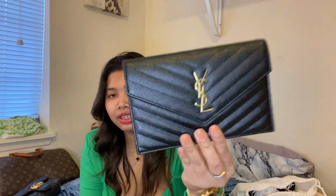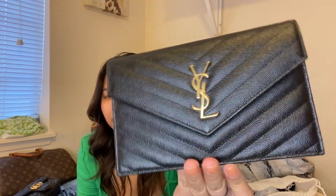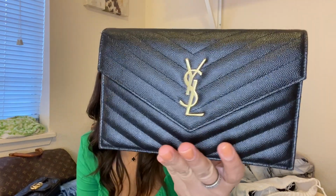This is my evening wallet on chain, that's what people call it, in caviar skin. You don't need to baby it. I've had it since 2019 and everything still looks in perfect condition. I actually really enjoy it a lot.